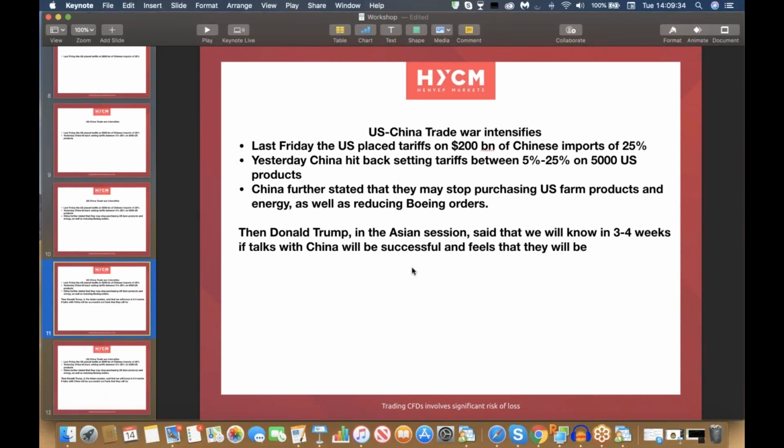Then Donald Trump last night in the Asian session said, we will know in 3 to 4 weeks if talks with China will be successful, and he feels that they will be. Now, this comment of Donald Trump gave a little bit of relief into the market. We had some big equity falls overnight in the US session. The Dow was down, the NASDAQ was down, S&P 500 had its largest fall in 4 months. There were a lot of big equity falls. US stocks were down, European stocks were down from yesterday as well, and it was basically a sea of red.